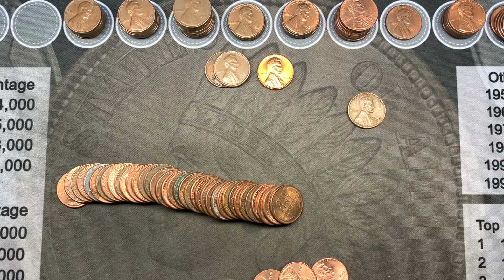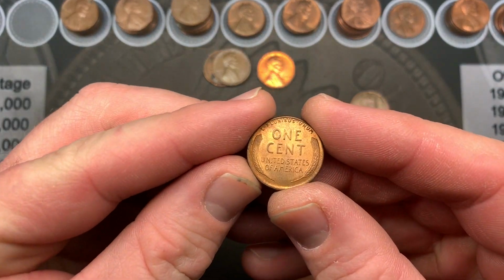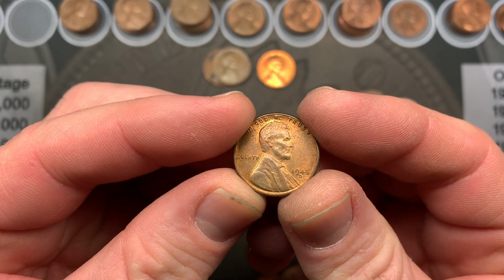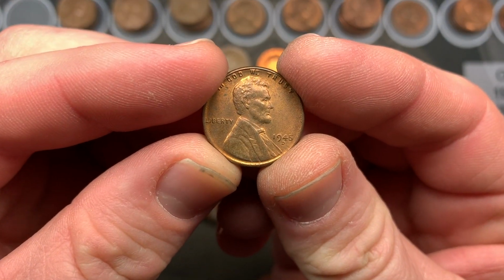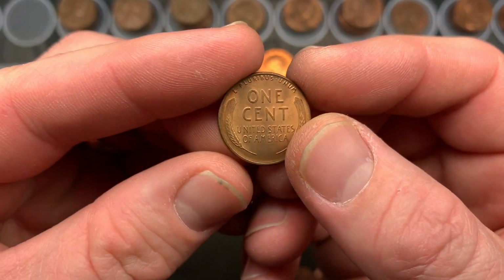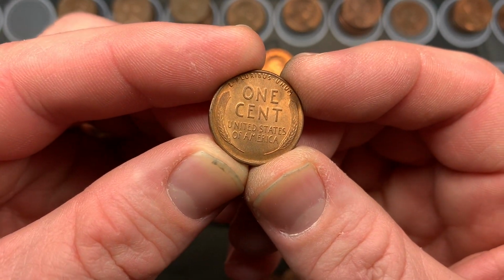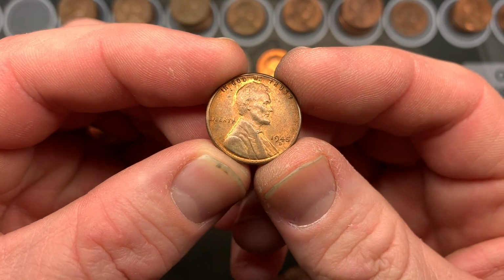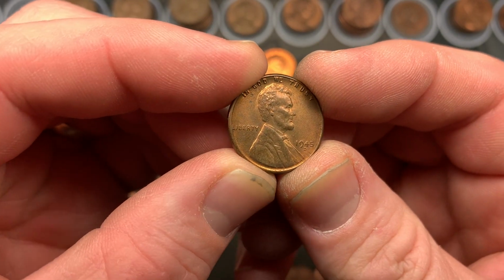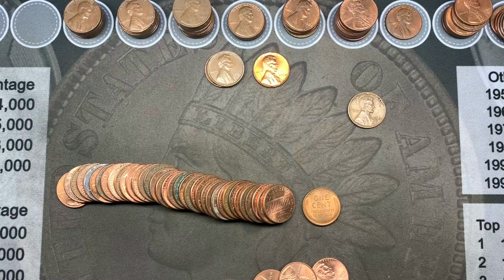All right, we are on roll 15, and this is so exciting. I just found the nicest wheat cent that I have ever found. Holy cow, look at this. It's a 1946. It is not 45. It is not super rare, but look at the reverse. That is nice. I'm pretty sure that is the nicest, most luster of any wheat cent that I have found. Maybe I have a 50s better, but whew, that is nice.